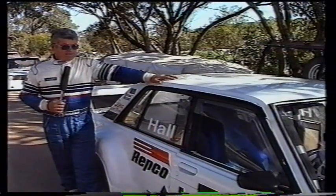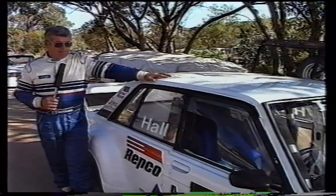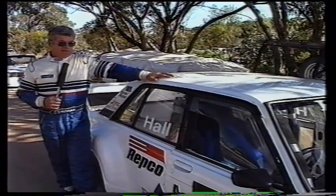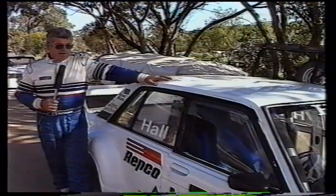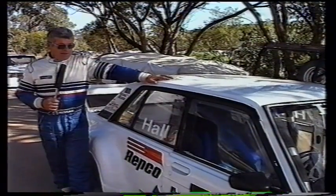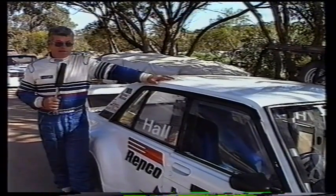Okay, we've got a Datsun 1600. Originally, I guess it was a 1600. It's a 2-litre motor, close ratio gearbox, and a low ratio slippery diff. Going very well. It's the first time I've been over here to Ararat. I'm enjoying the hill climb immensely. So far I'm holding the lead in the class, and hope to do better today.